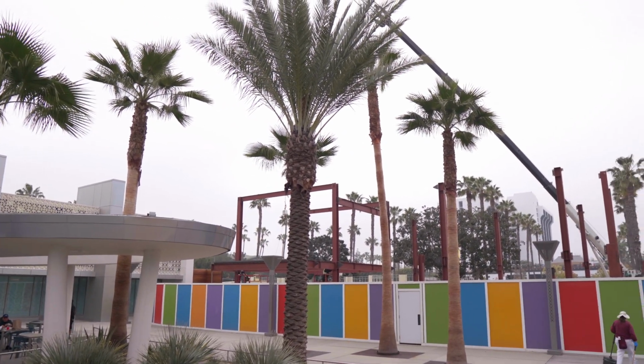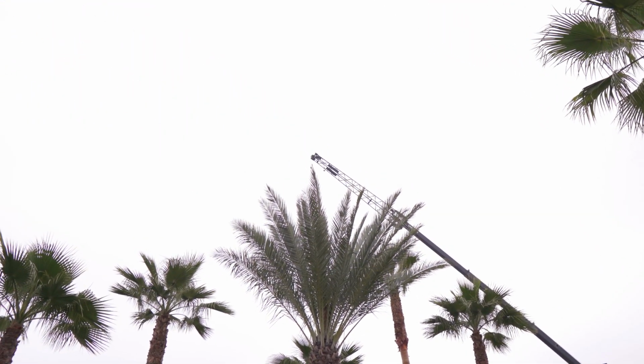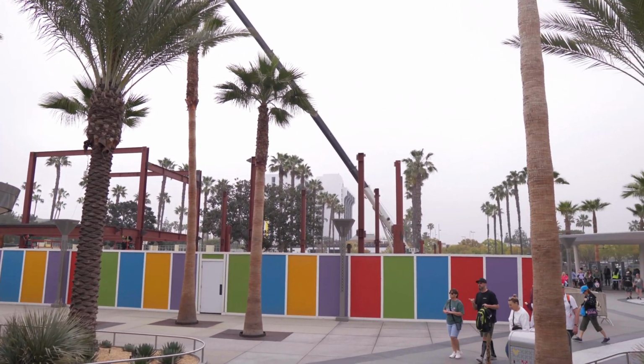And it looks like they just got some framing going on right now. Nothing too crazy going on. They obviously have giant machinery type equipment here. But yeah, not a lot going on with the Porto's location right now.